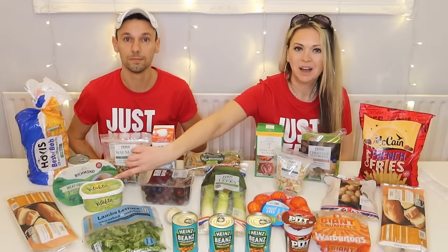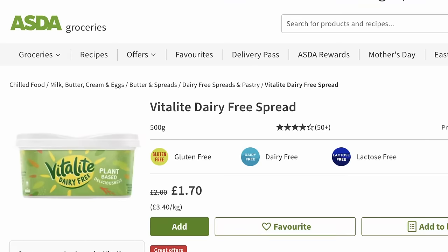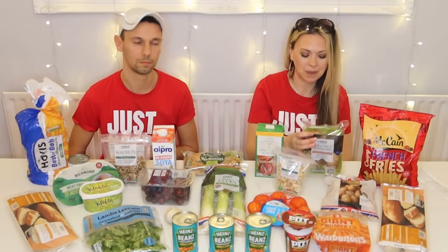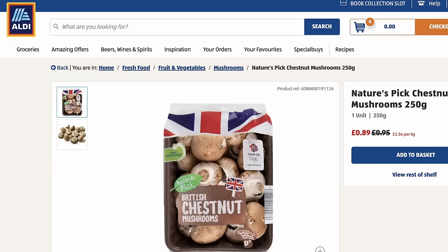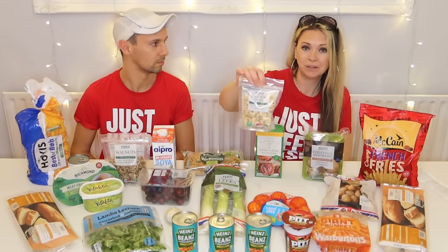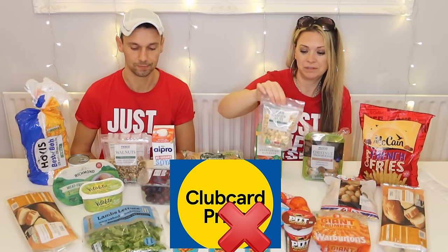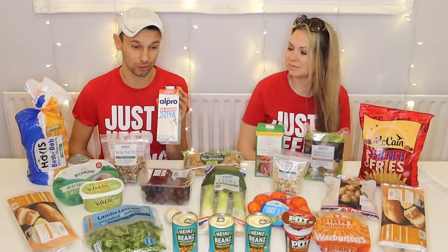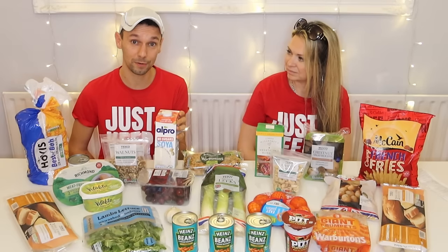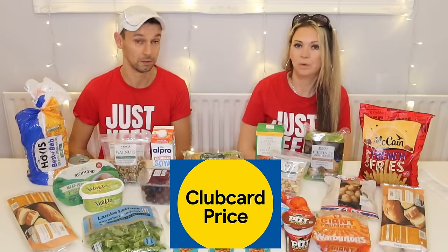Okay. The Vitalite we got for £1.50 club card, but it's £1.70 other places. We paid club card 90p for the mushrooms, but they're 89p at Aldi. Ooh. We got these cashews club card £2, but at Aldi for the same amount, it's only £1.75. This particular soy milk, this is a long life one, no sugar, unsweetened. We got this for £1.50 on the club card, however you can get it for £1.35 at Asda. Oh. That's a really good price.